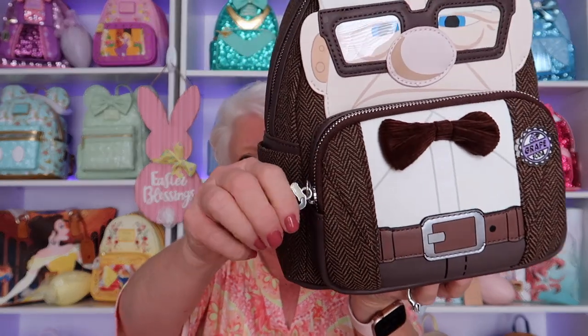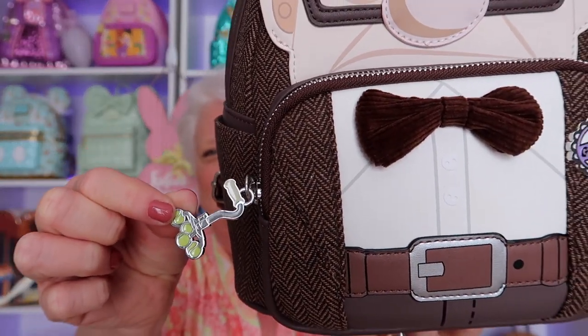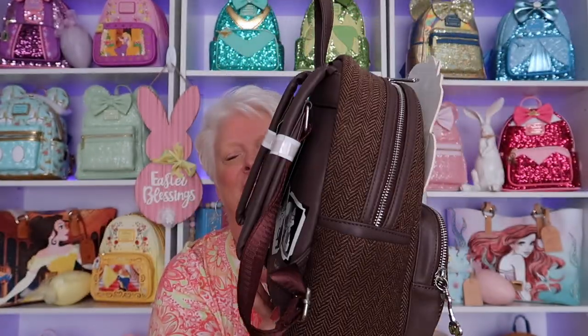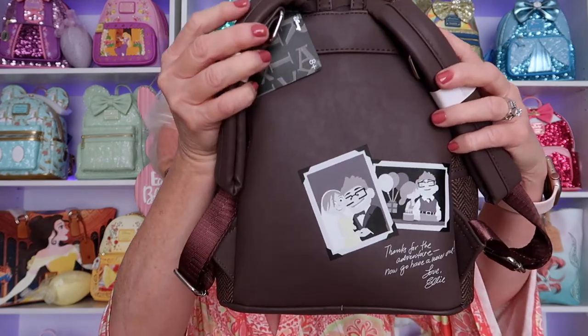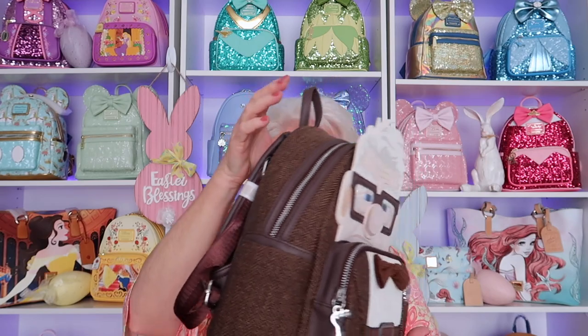And look, I love this. Look at the zipper pull. It is a walker with tennis balls. Love it. And then the back is so sweet. Look at this. Just adorable. So glad to have this one.